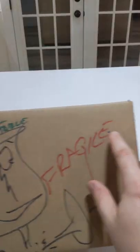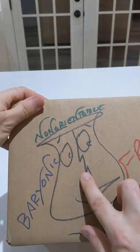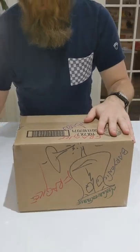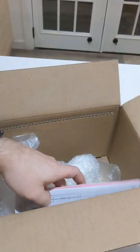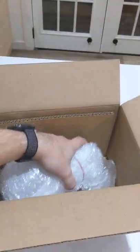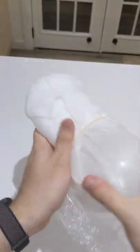It's here. It's fragile, non-orientable, and baryonic, fortunately enough. Time to get it open. And here it is. So what actually is this?